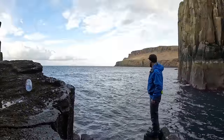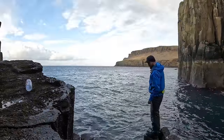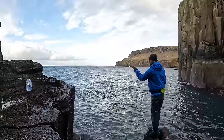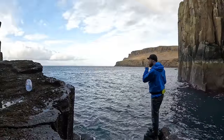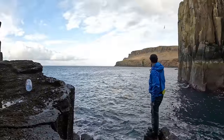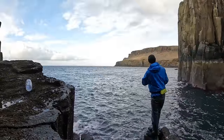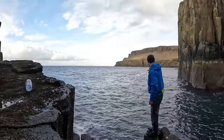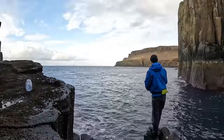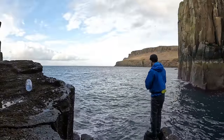Well, I've had a few casts and nothing. The tide is coming in now. That ledge that I was fishing off before is in the water. But the current is moving from left to right, so I've been casting over there, and by the time my lure hits the deck, it's over there. So this time I've cast straight out that way. I'm hoping there's a big eddy there, so the lure comes round into the eddy. And that's where the fish might be. They always seem to be just on the edge of the current line.